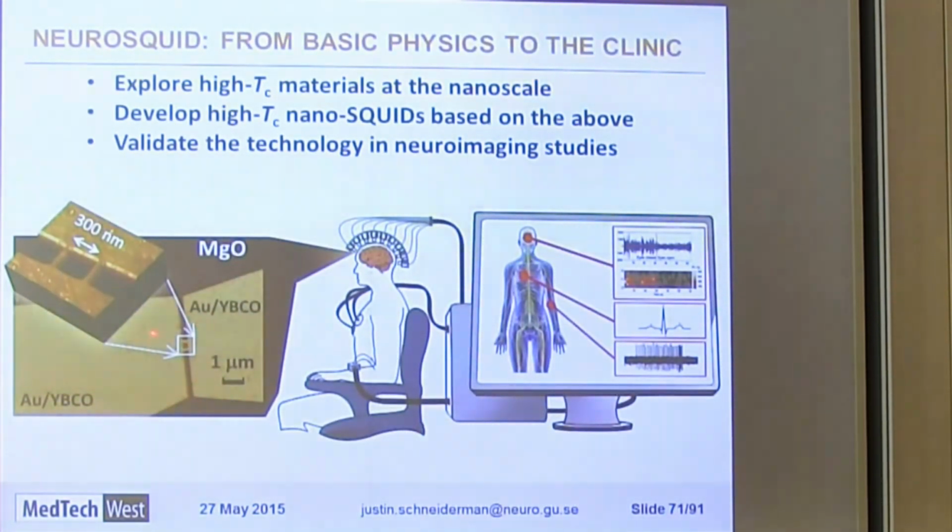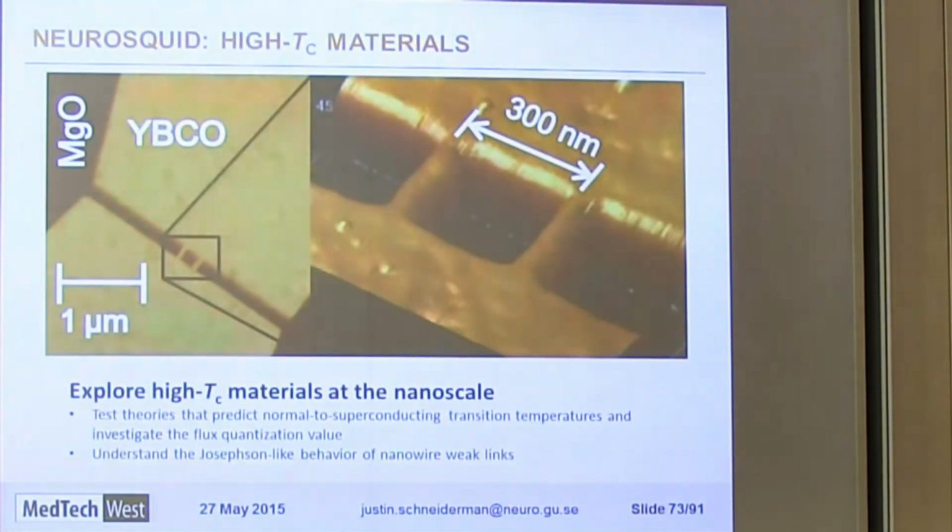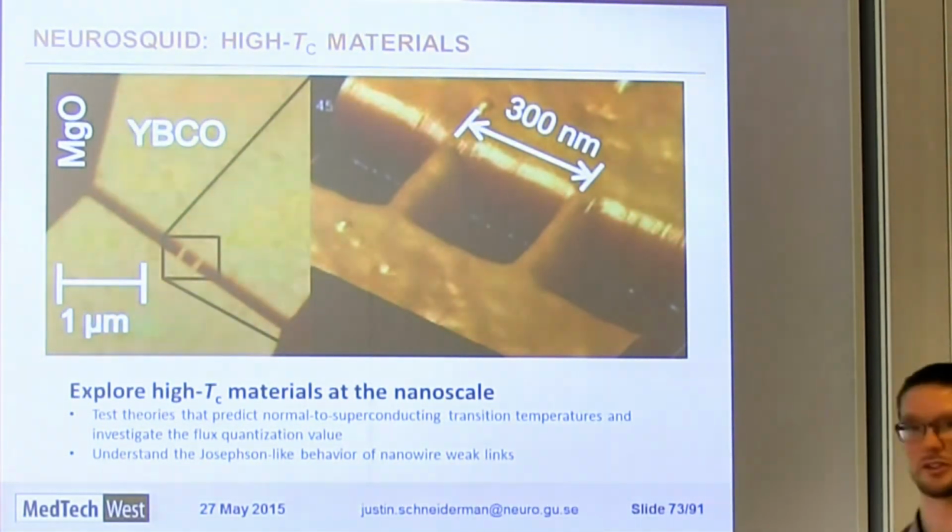The general idea is to see if we can use these high TC nanosquid structures to image brain activity in the ways I've shown already, and study interesting neurophysiological signals or psychiatric disorders, etc., with such a full head imaging system. So the first part is exploring high TC materials at the nanoscale. This is work very much coming from Thilo Bauch and others here at Chalmers. They've been working for years on investigating superconductivity in high TC materials, basically trying to understand the fundamental reasons for high TC superconductivity. That's still one of the very big mysteries in physics.